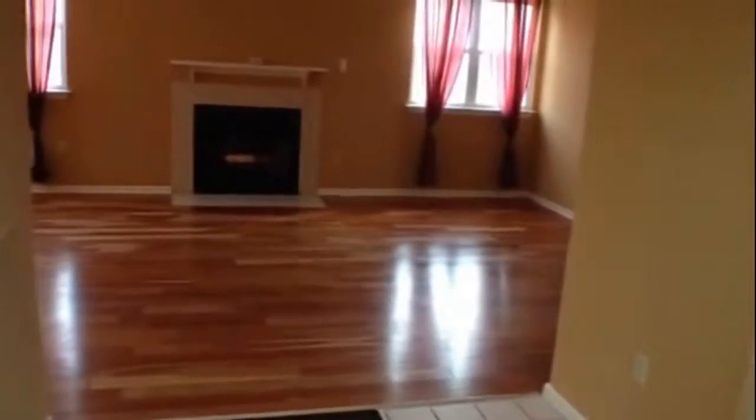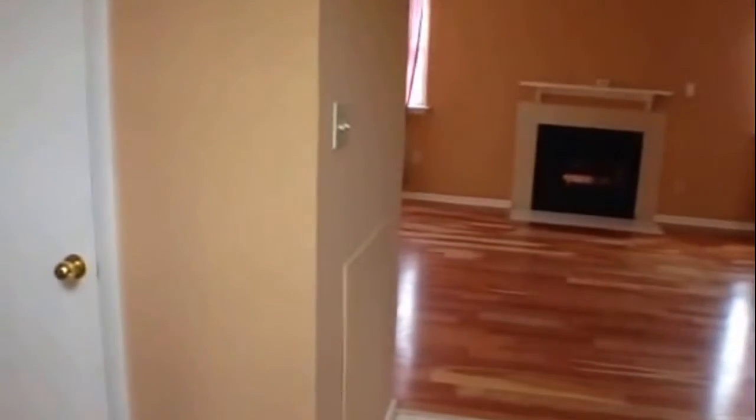An overview of what we're going to see. On the first floor, directly to my right, you are going to have the powder room, the washer and dryer, and the entrance to the garage. Then you will have the living room with fireplace. To the left of the living room is the dining room. And then finally, all the way to my left is the kitchen.